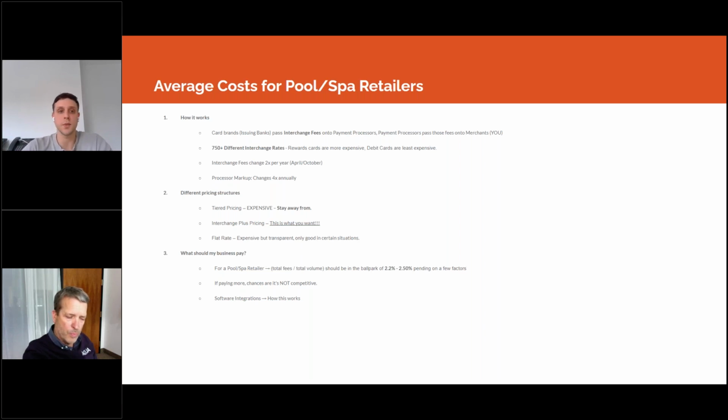Obviously, tax time's coming up, so this is a good time, where for some businesses it slows down, right? To look at your profit and loss, see what you paid in fees, right? So that's a simple calculation to do. But starting at the top, right? And this is kind of the boring part that I try to make interactive.